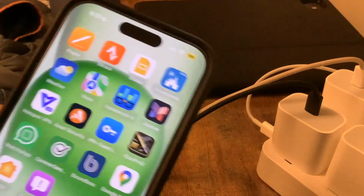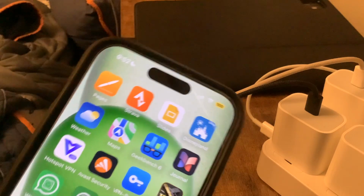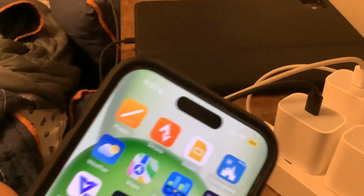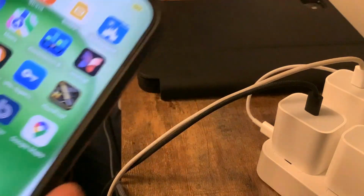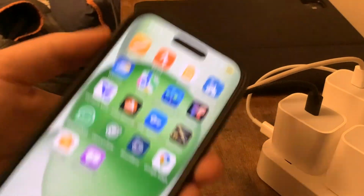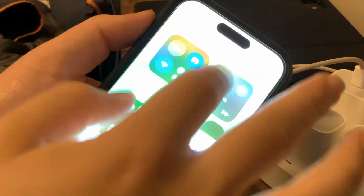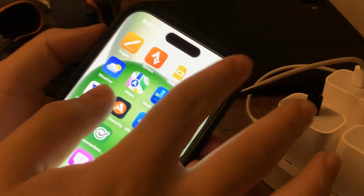Obviously, if I'm on a high 5G connection and stuff, then it'll drain faster. But yeah, at my school it lasts all day, versus my other phone would last like 3 hours, so it's fine for me. I also really like the really bright display, the 2000 nits Dynamic Island brightness, because if I'm outside, I can just see it better and stuff.